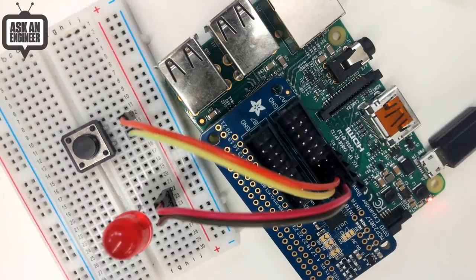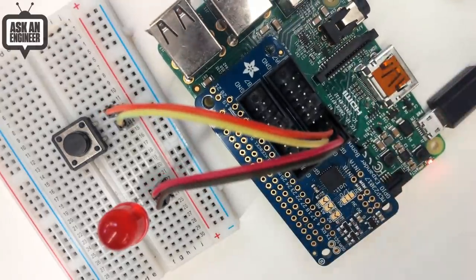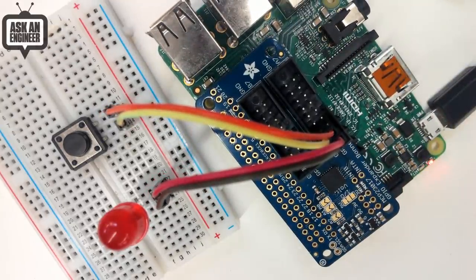So very handy, low cost, easy to use, just pop it right on to your Raspberry Pi. Works with any Pi with a 2x20 connector. So Pi 0, 3, 2, A plus, B, everything but the very first Raspberry Pis.